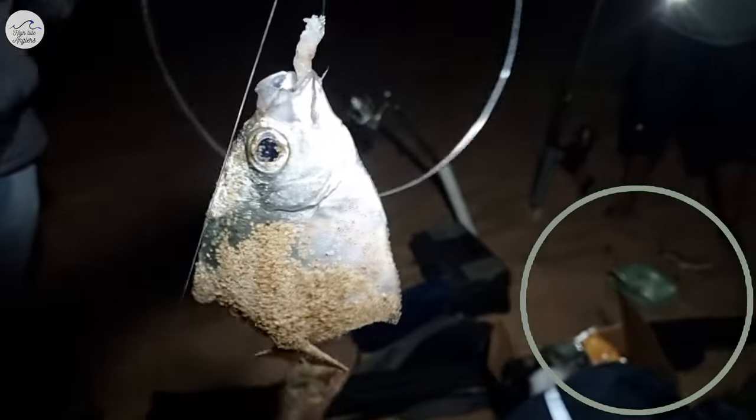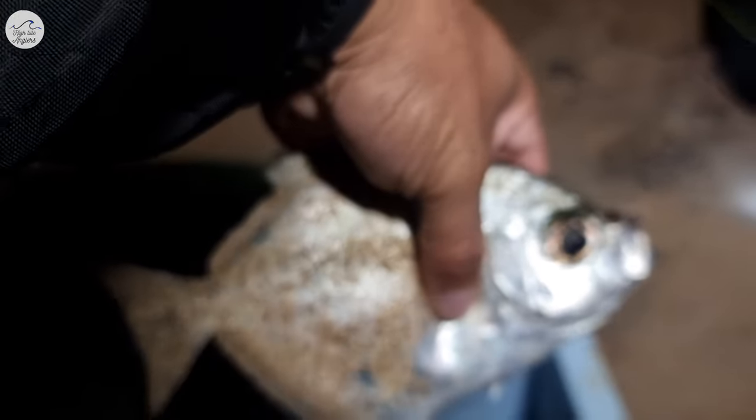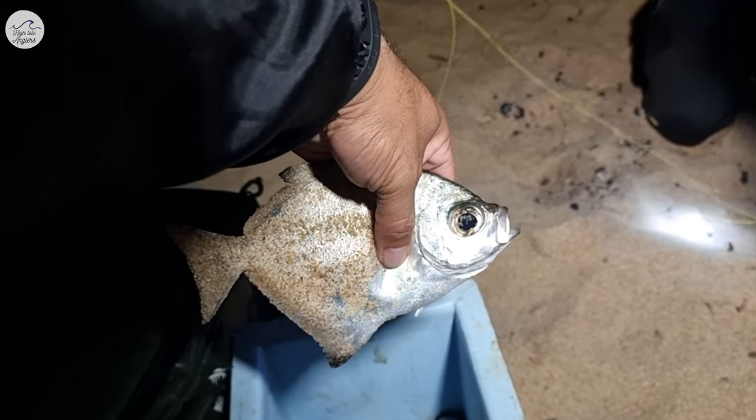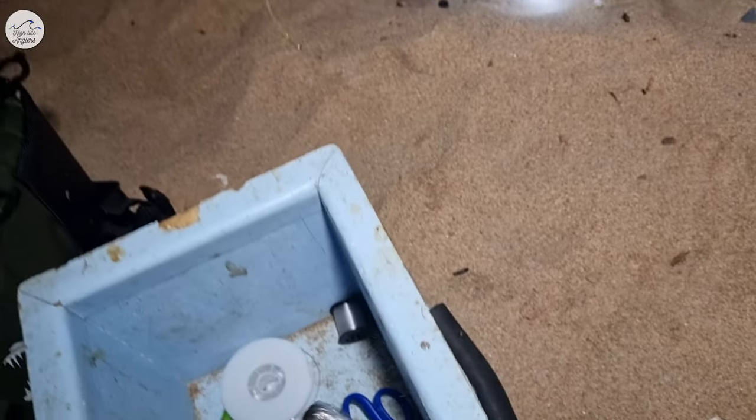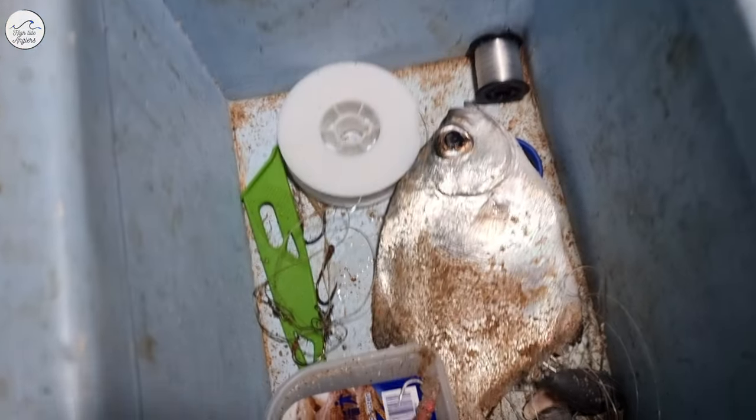Nice catch, guys. First catch in Ifafa. That man, he's Bekov, man. He always got something to say. Nice pompano there, guys. First one. That is on the squiddy. Nice pammy.